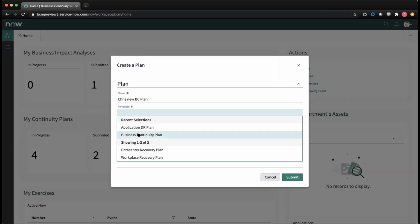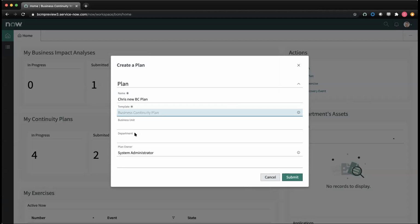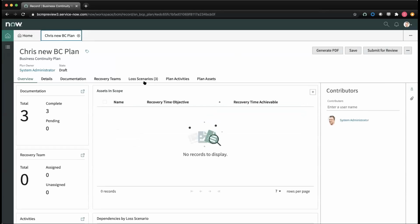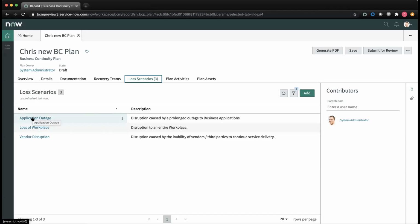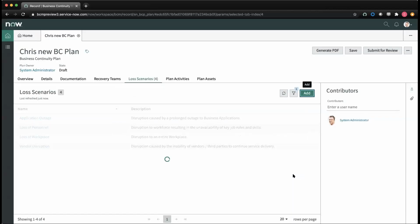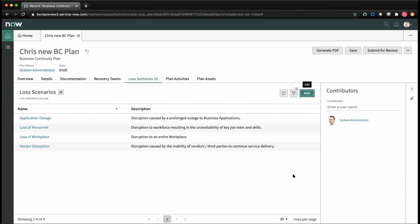Now, based on the template, this is actually going to assign the standard recovery scenarios that we need to provide coverage for. So if I picked the business continuity plan template and then I created my plan, you'll actually see that we've assigned 3 scenarios based on that template: application outage, loss of workplace, and vendor disruption. But I could easily go in and assign one of my other templated scenarios, such as loss of personnel as well. And we provide the templates out of the box, but as a BCM administrator, you could easily update those templates to either add or remove scenarios based on the plan type.